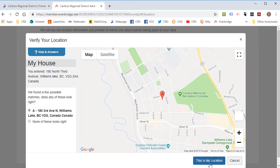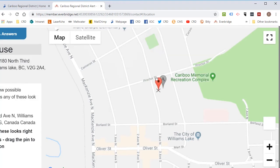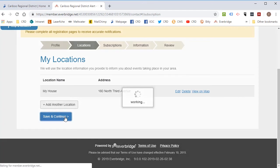However, and this is really important because in a lot of rural areas, the pin does not match properly. And if that's the case, you need to select none of these looks right. And then you need to, by hand, grab that little red pin and drag it so that it is correctly over your house. Once you have the pin all lined up, select This is my location, and it will confirm that for you. At this point, you can add other locations of interest for you, maybe your parents' house, your kids' school, whatever is of interest to you. If you don't have any other locations to add, then just hit save and continue.